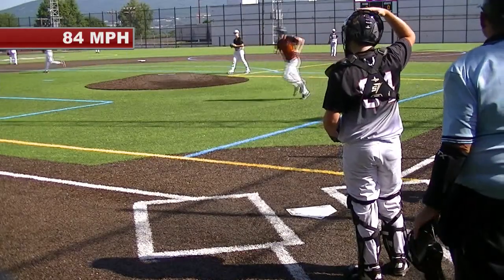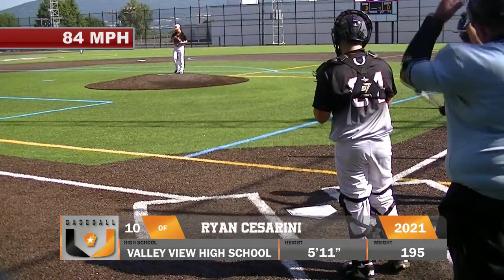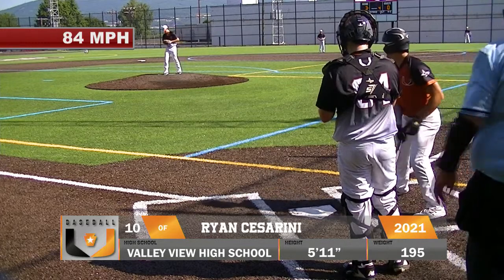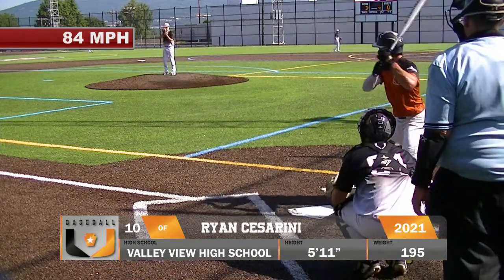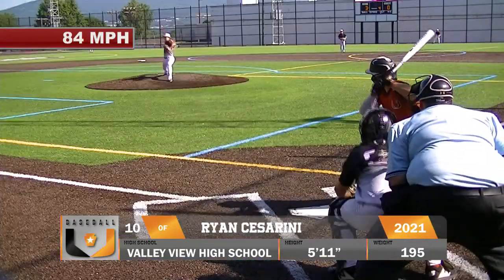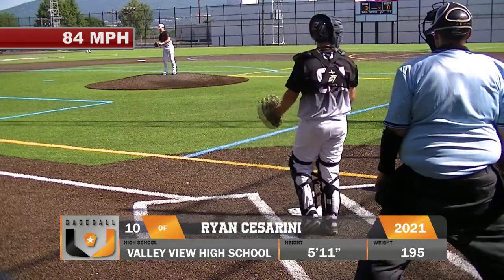Now it's Ryan Cesarini out of Valley View High School. And as mentioned before, he's 1 for 1. Tripled and scored in the first inning. 5'11", 195. So here comes the first pitch to him. Outside. Oh, on the outside corner, called.